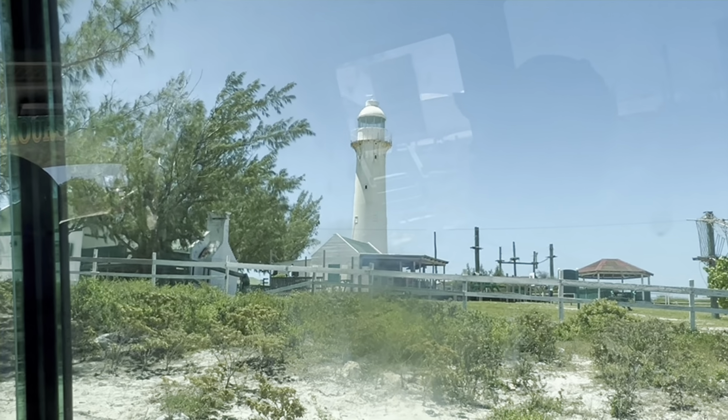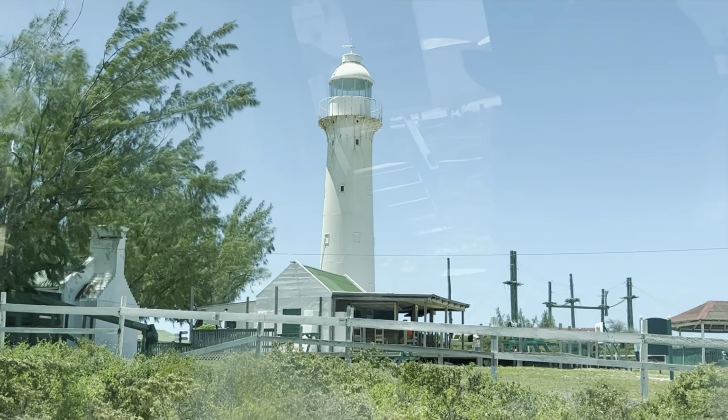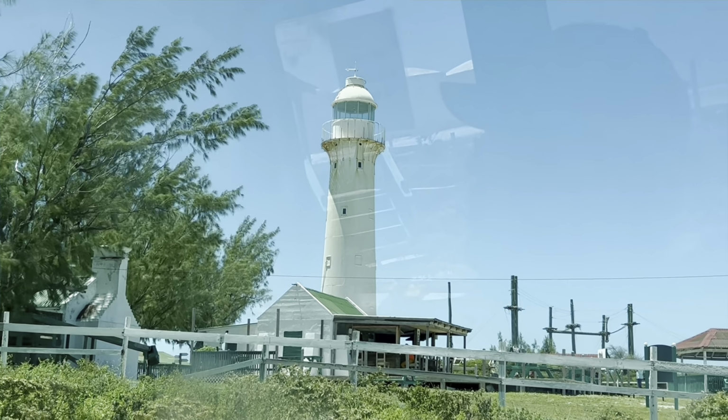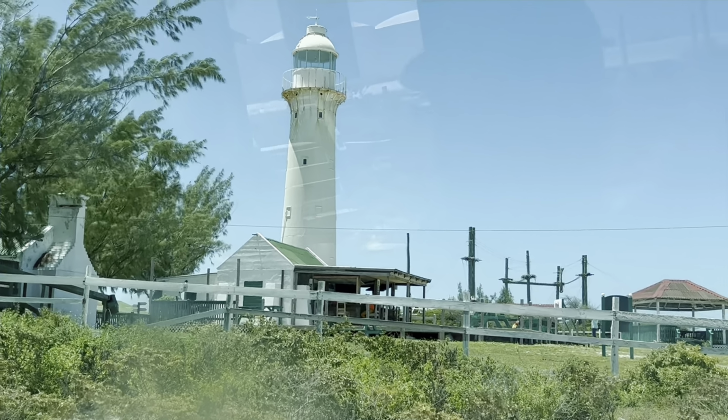They don't let anybody into the lighthouse itself because some of the floors have been damaged. And the purpose of the lighthouse being on the northern end of the island, that lighthouse has been placed there as a beacon for ships that pass the northern patches of the island.